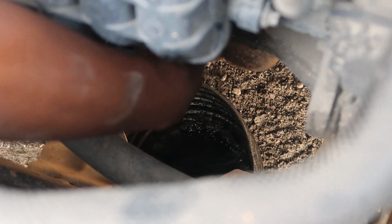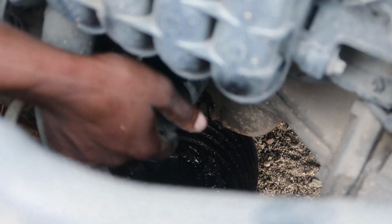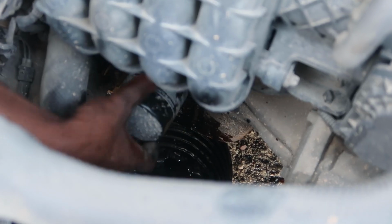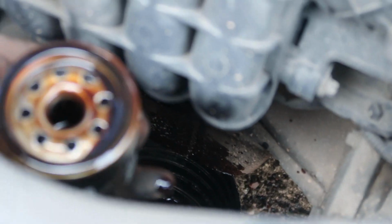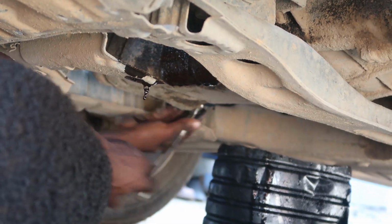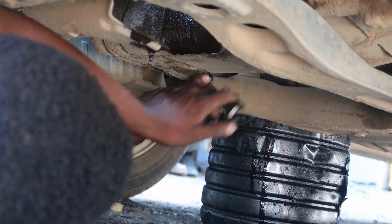We are changing the oil filter. Let's see if you can see it. It's the oil filter. Can see the oil coming out. We are now changing the oil. Just unscrewing the oil lock.